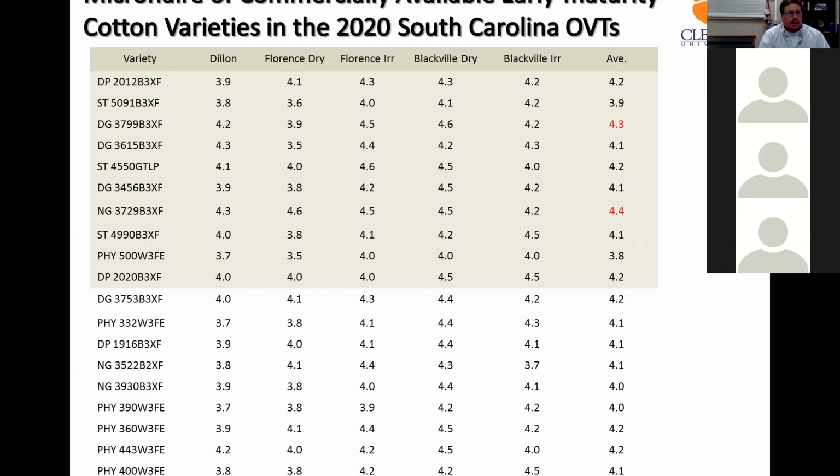Didn't really see a problem with any of them in micron there. I highlighted 2 that were above the average, but this is nothing that's going to be discounted. But it could if we got into some kind of stress, hot weather with not a real high boll load, you could see some problems there with the 3799 and possibly the 3729.